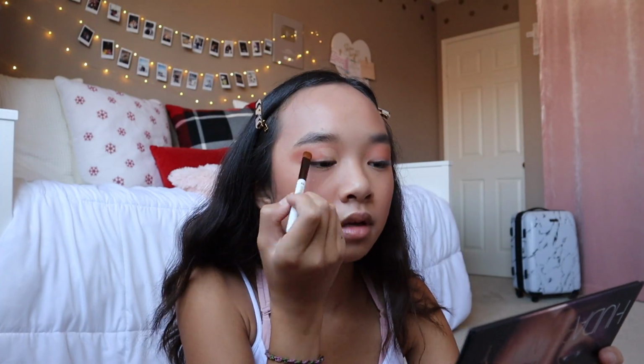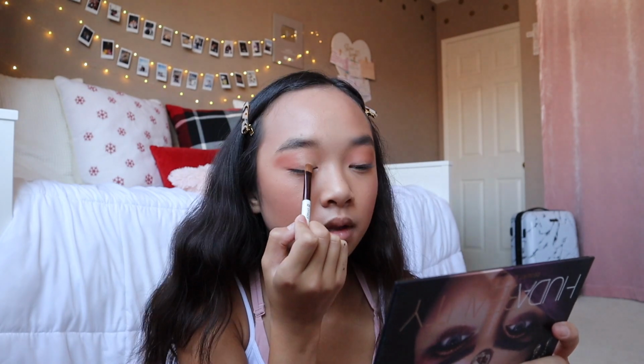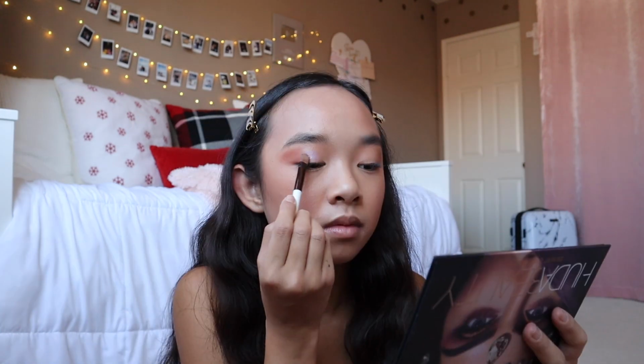Alright, I'm gonna make this look really simple. Do a cut crease and then put a shimmer on my lid and we'll call it a day. But I'm gonna take the concealer again and just cut my crease real quick. I'll do a half cut. Then I'm gonna use this color. I feel like I can't not use this color, it's just calling out to me. It's called Twilight, and then I'm gonna put that on my lid.